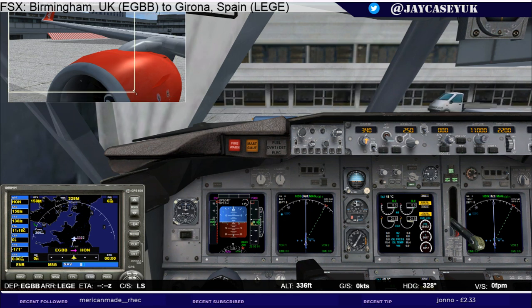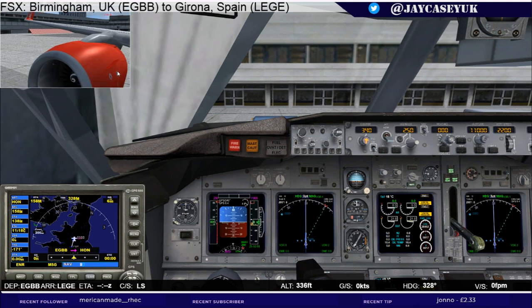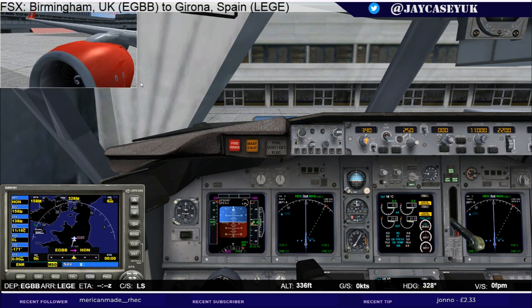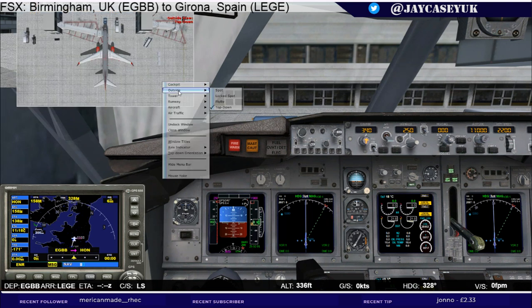Birmingham ground, orbit 6778. Request taxi to parking. Orbit 6778, taxi to general aviation parking using taxiway Lima Hotel Foxtrot. Taxiing to general aviation parking using taxiway Lima Hotel Foxtrot. Orbit 6778.